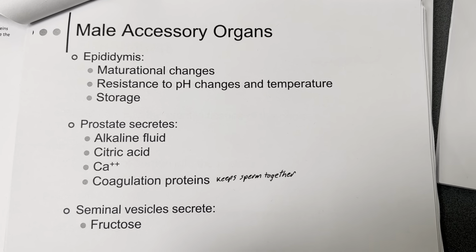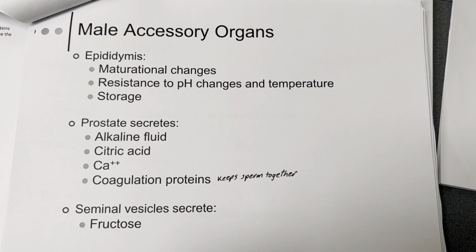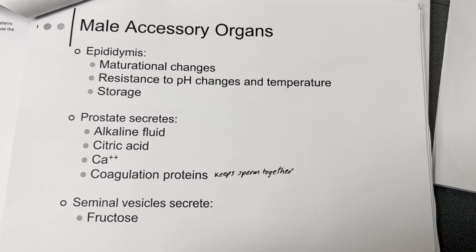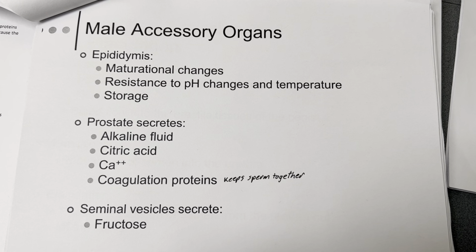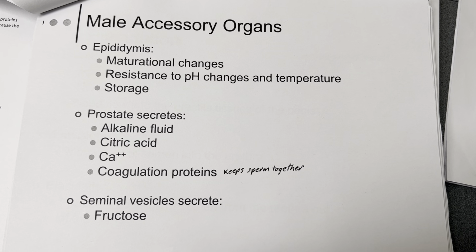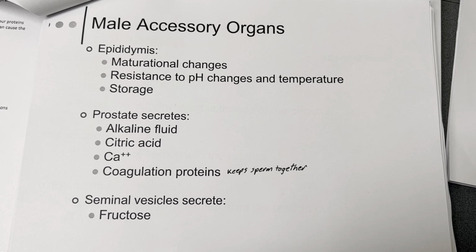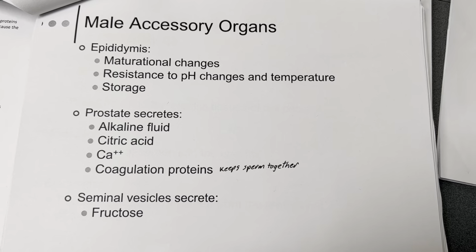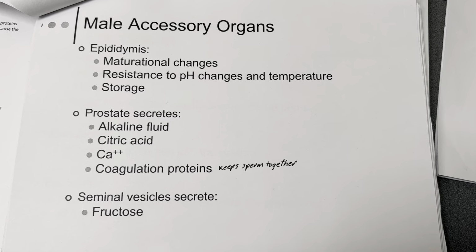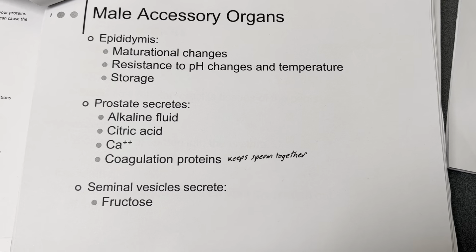Male accessory organs: epididymis, prostate secretions, seminal vesicles. The epididymis provides maturational changes, resistance to pH changes and temperature, as well as storage.